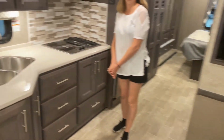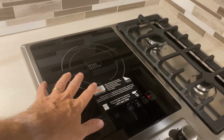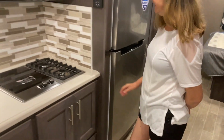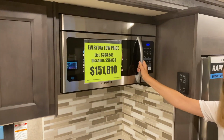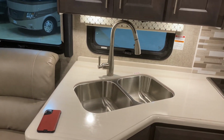All right. Kitchen. This is neat. Look at this. Right? You've got induction and gas. I don't think I've seen that before. Yeah, this is really unique. I like that. A nice feature. You got your convection oven up here. Nice convection oven. Yes, you got a double basin stainless sink, which I like.